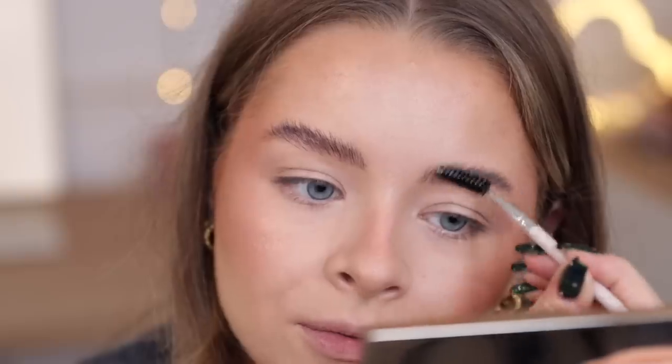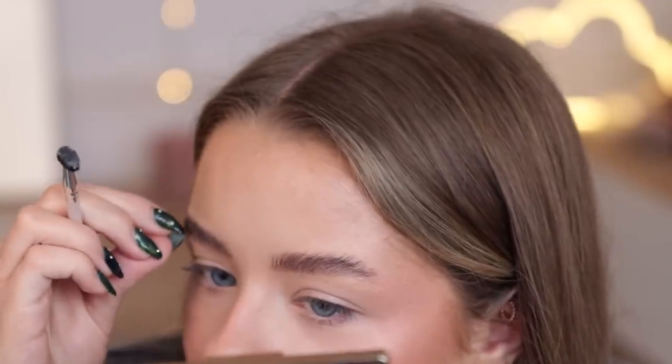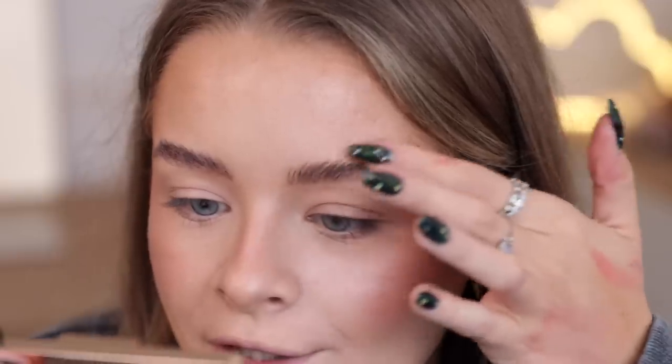Ooh, it doesn't feel too thick. That is actually, it feels really nice. That feels really good. Oh my goodness, it's like properly stuck up my eyebrows. Wow, yeah, that's really worked. I've got one eyebrow hair that's literally sticking. Not anymore. It feels like a really good brow soap.